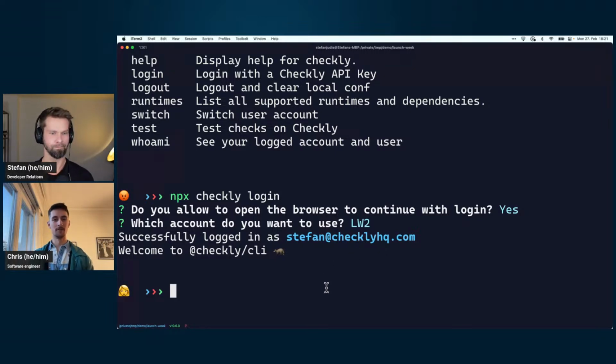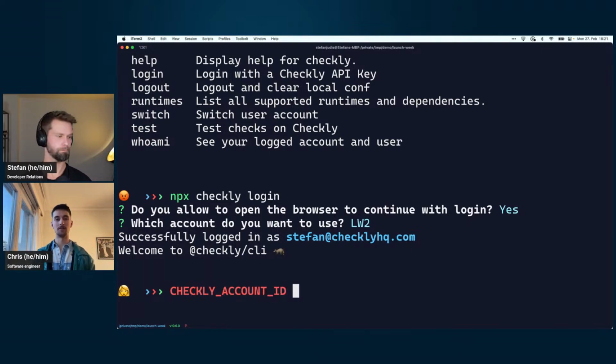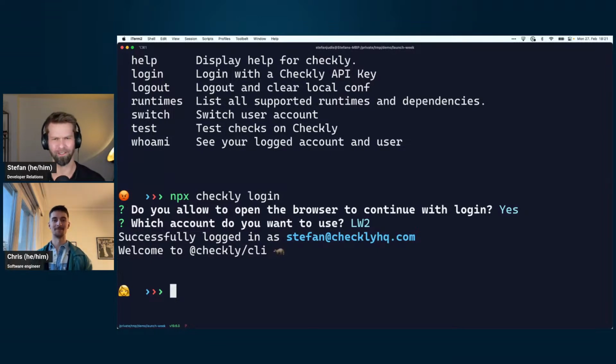Exactly. The commands that we have here, the CLI, is going to be very useful from your CI/CD setup as well. But this login flow that we just used won't really work there. What you can do instead is create a normal API key through the web UI and pass that to the CLI using environment variables. So we have the Checkly account ID environment variable and also a Checkly API key environment variable. And these can be stored as secrets in your CI/CD setup. So we followed the normal flow that you would expect there. Yeah, everybody's doing it like that, right? I'm pretty used to storing secrets in these CI/CD providers.